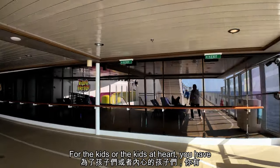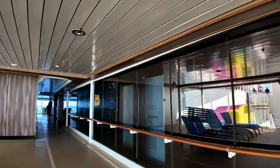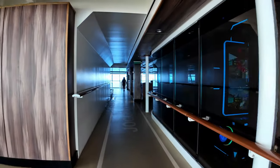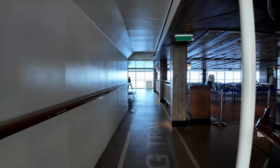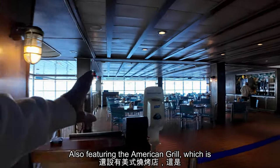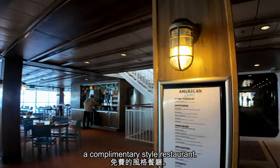For the kids or the kids at heart, you have the video arcade. Also featuring the American Grill, which is a complimentary style restaurant.